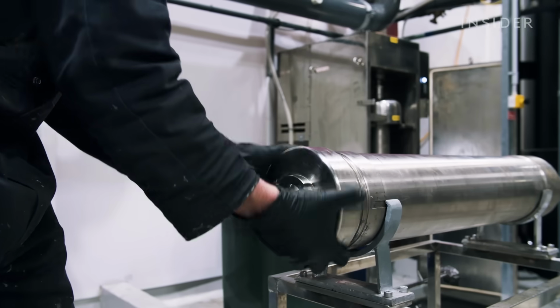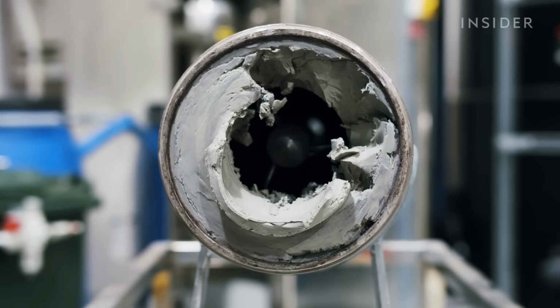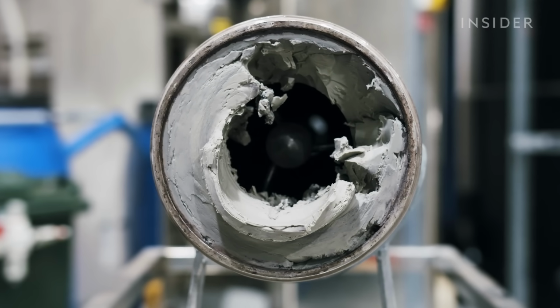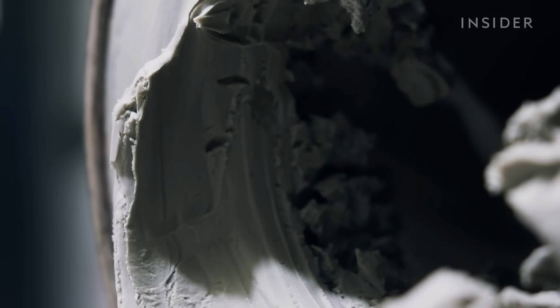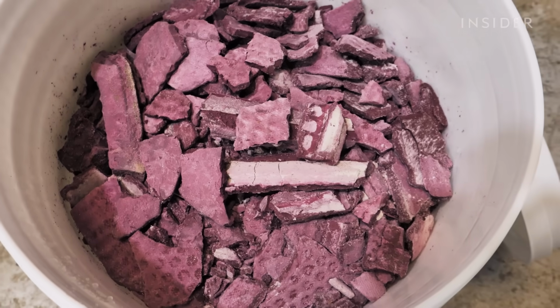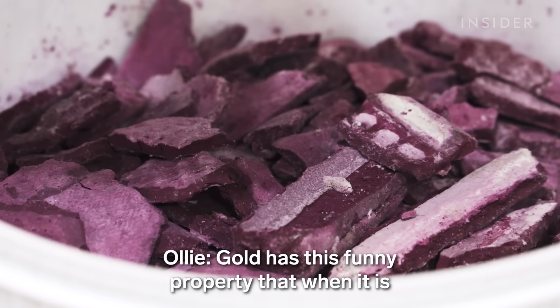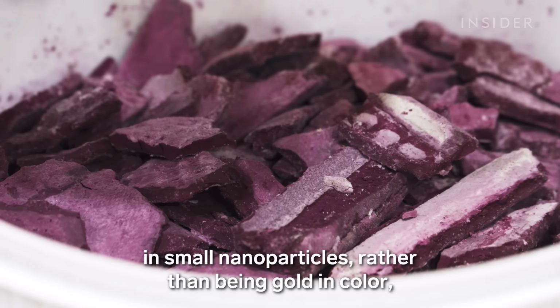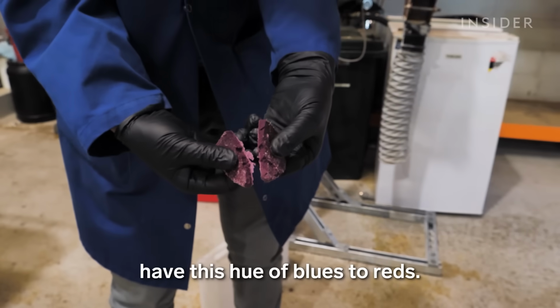Over several hours, the microbes will gain weight as they absorb precious metal ions. And we've now got a concentrated microbial paste that contains a good portion of precious metal. When the paste dries out, the gold nanoparticles in it start to appear purple. Gold has this funny property that when it is in small nanoparticles, as well, gold and colour have this hue of blues to reds.